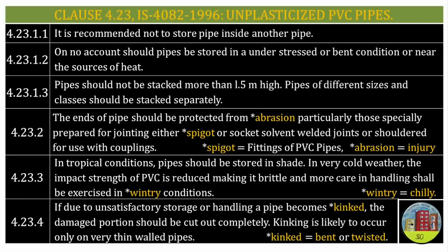4.23.3 In tropical conditions, pipes should be stored in shade. In very cold weather, the impact strength of PVC is reduced, making it brittle, and more care in handling shall be exercised in wintry conditions.